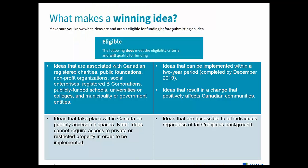So now we're going to move into the eligibility section. It's really important that before you submit, you know whether the idea or project you're thinking of is eligible for funding or not. So I'm going to start by walking through some of the main points in eligibility.